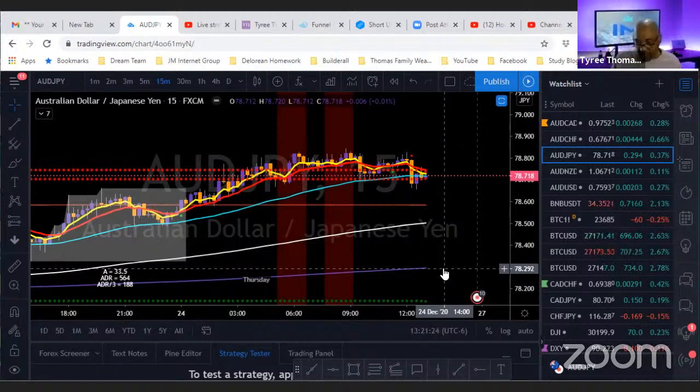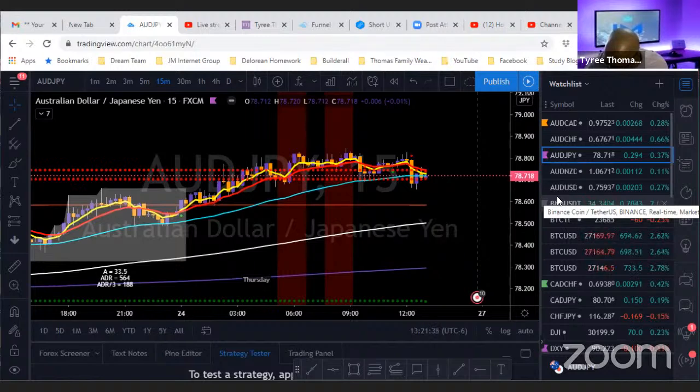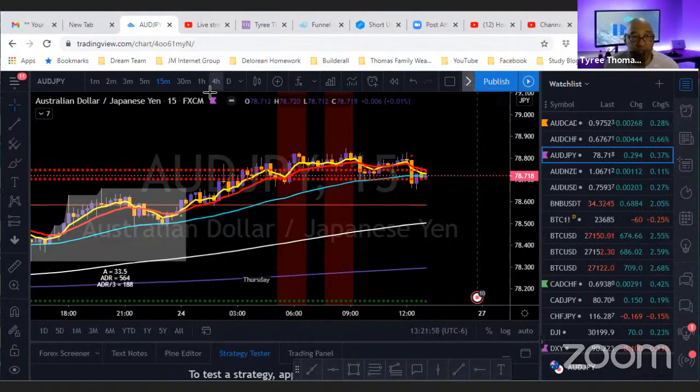And it gets a check and it gets a purple. And let's see here, AUDJPY. And it's trading, it's on a third level buy, 2 hour, third level. And I'm gonna go check the 4 hour, see where it sits at.